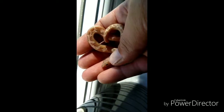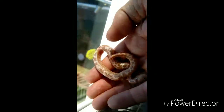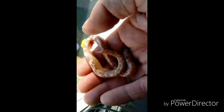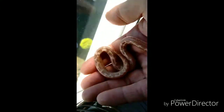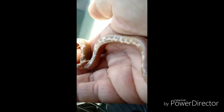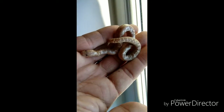Okay, next up, when he wants to cooperate, is this little corker. As you can see, again, beautiful little example. Really sharp, really clean. A bit more darker brown, this one, which will turn to the yellow. But again, very pretty animal. Absolutely gorgeous. Next up is this little corker.